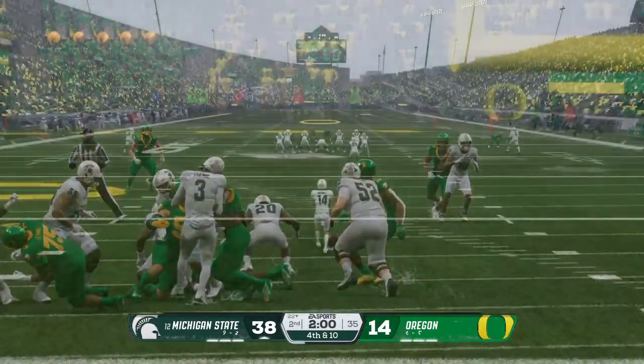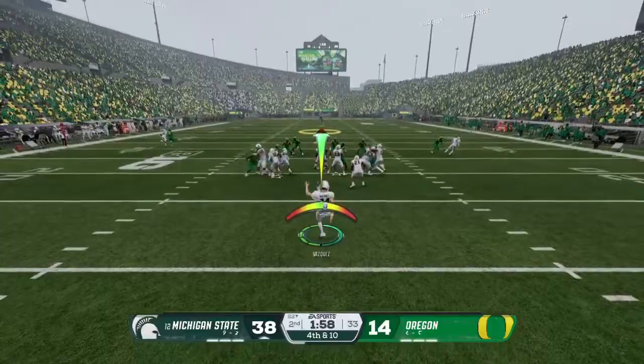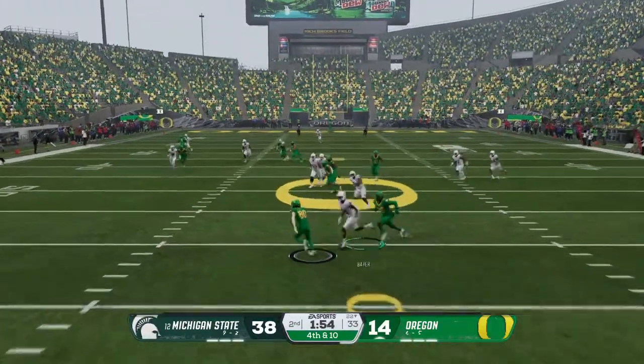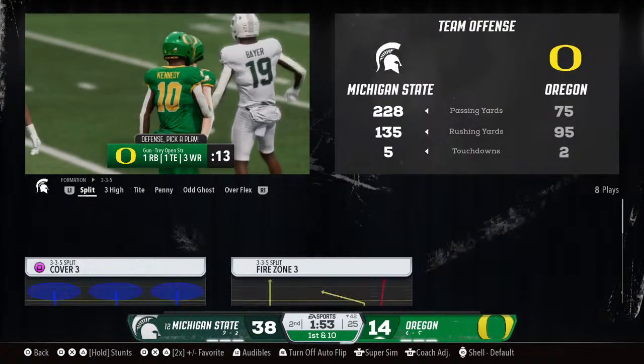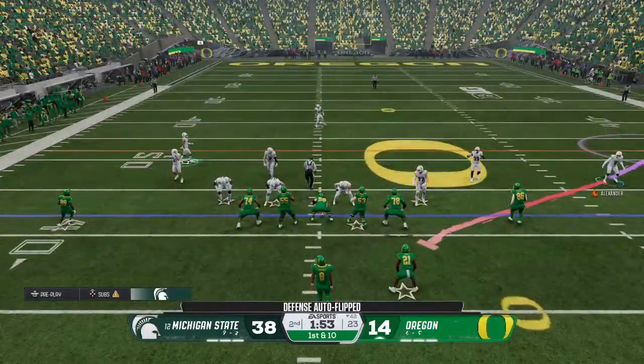Down to 2 minutes before the half, and they'll take the timeout and see if they can add a little more before the break. And the Spartans will call on their punt team. They'll look to pin them deep. Coverage team able to put a stop to that return at the 42-yard line. And Oregon has it back, and here comes the offense.